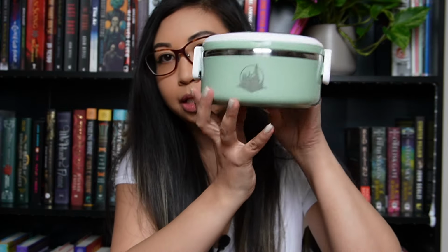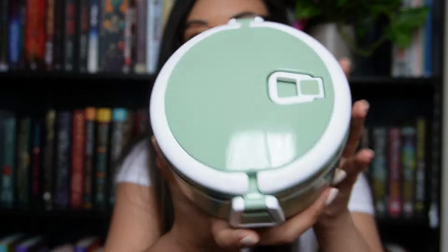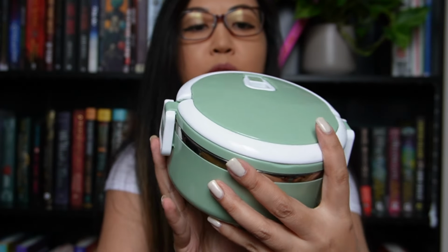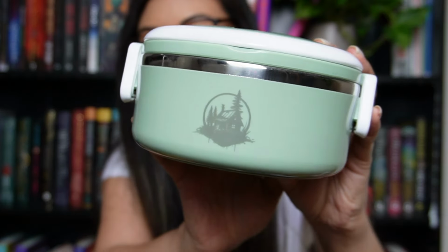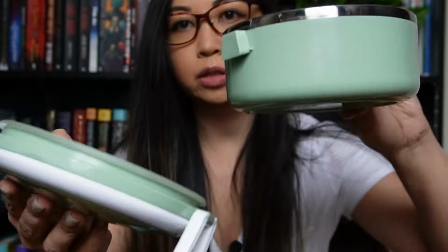Ooh, I like this one. This is so cool. It's like a lunch box or a lunch container. Says Cabin at the End of the World food container. Keep your meals fresh with this exclusive food container inspired by Paul Tremblay's novel. That's so cool. That's how it looks on the inside.